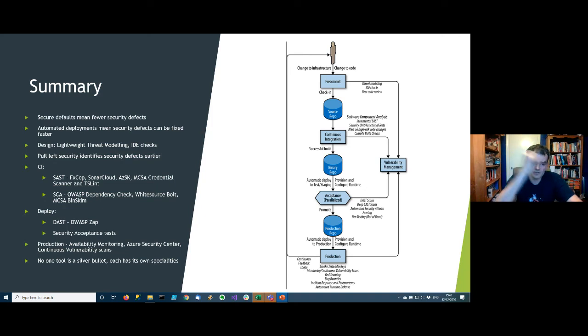I would stress that no one tool is a silver bullet. Each has its own specialties. You don't want to rely on IDE checks, or you don't want to rely on OWASP ZAP. I've found putting this together that every single tool provided a different insight into my code that was really valuable.